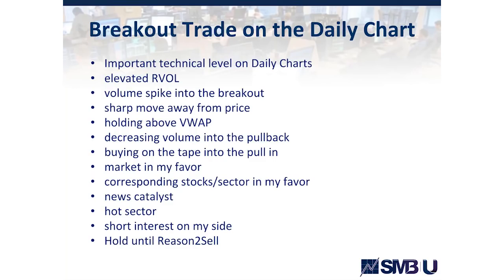And what I often see as a difference between the elite traders and the underperforming traders is they're not crafting their playbook trades with the variables that are important to a really good breakout trade.